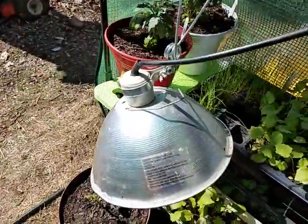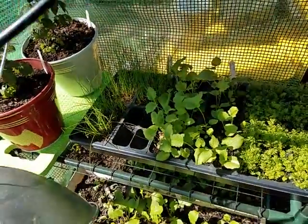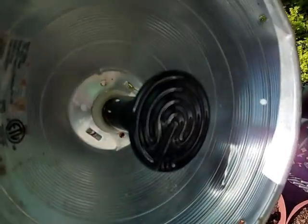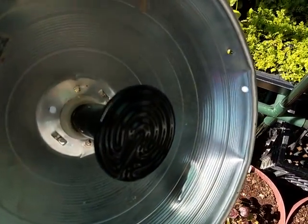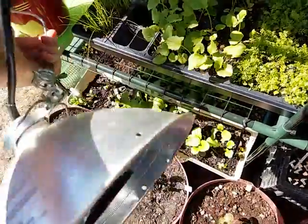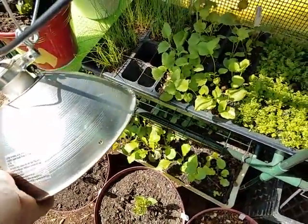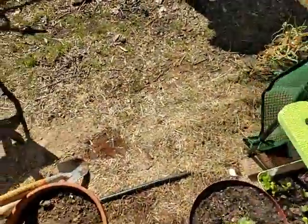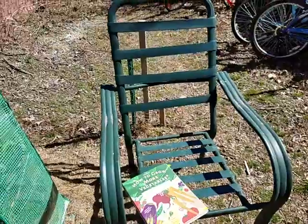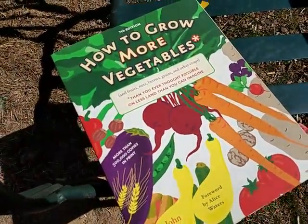And there is our heat lamp, which we have a fancy new, let me pull it off here, ceramic heater element instead of a light bulb. So there's no light, but it just puts out heat. So we've upgraded that for this and the chickens. So far those seem to be working quite well, doing their job. So I've got my chair here, enjoying the sunshine and perusing a garden book.